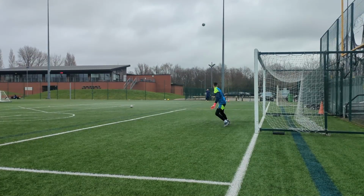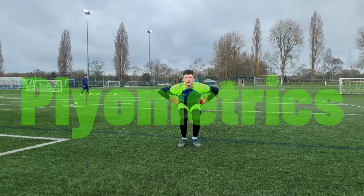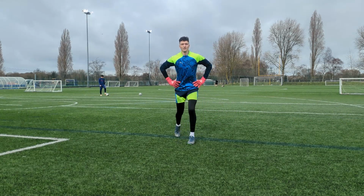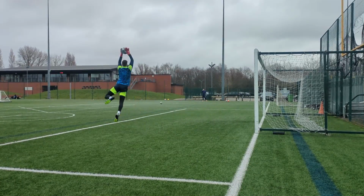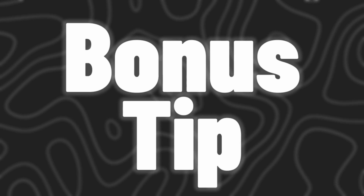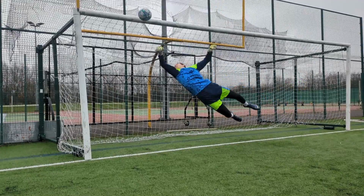Goalkeepers in general should utilize this superhuman tip to become a better goalkeeper exponentially. Plyometrics. Plyometrics is jump training to improve your jumping height, so that way you can jump higher to be able to save those top corners, to be able to claim crosses at the highest point, also making your goalkeeping life easier. This bonus tip will improve you massively, making you save far more shots than ever.